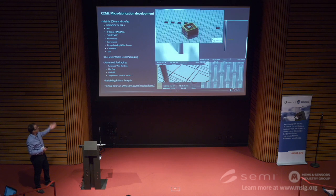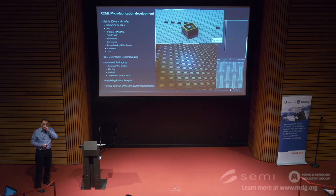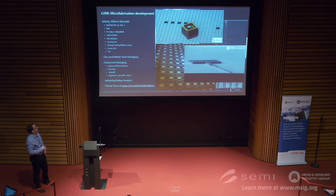We have also big areas in advanced packaging. I've seen some presentations where there's some lack for some companies, and we can maybe help you out there. So all the tricks are there. Reliability, failure analysis is there. I invite you, if you need more information, to go on the website, section media. You can actually have virtual visits of all our labs, which says even more than this. So that's just a brief introduction.